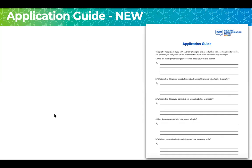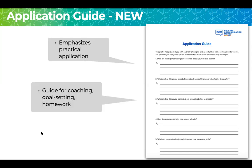And then we have an application guide. That's really common in the competition. Of course, right now KCI does not formally allow a profile without a debrief, so we want to include it always. At the same time, we want these to be as useful in the hands of the leader as they possibly can be. The application guide is a way of doing that, and it sets it up so that we can use it for coaching, goal setting, homework, whatever we're doing. It starts the process of where we go from here.